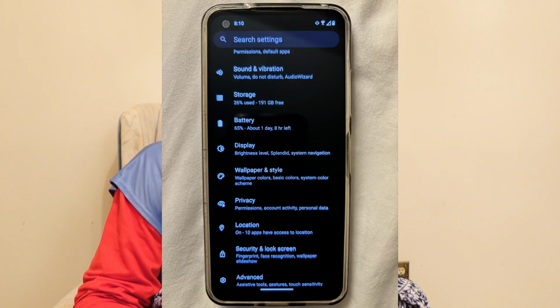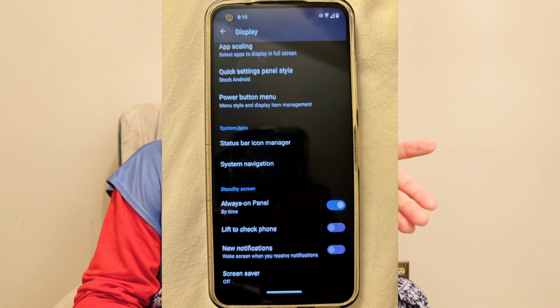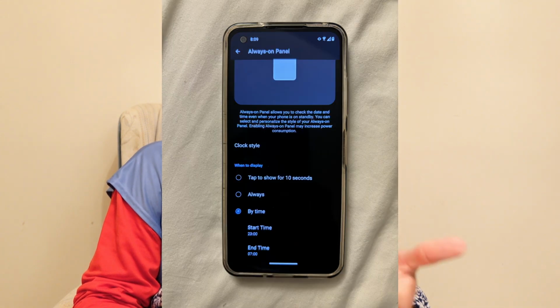But what I do like, and maybe I'll actually record this, is on my Zen phone here, because for some reason on the Pixel I haven't been able to find a way to tie a time to the always on display. It's either on or it's off. But with my Zen phone here, you go to settings, and then you come down to display, and you come down to always on panel. Okay, you can turn it on or off. Right now it's off, so I'll turn it on. And now it's on. And within this is where your options are.